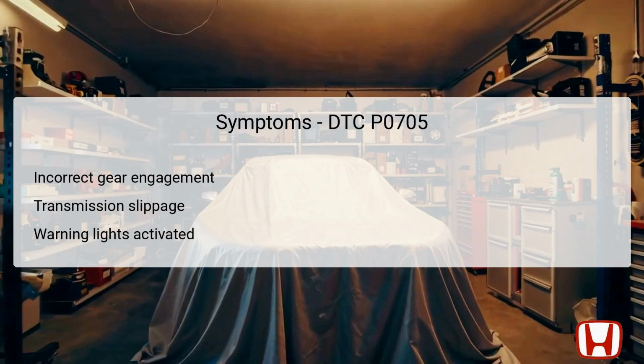Drivers may also notice warning lights on the dashboard, indicating a fault in the transmission system. Additionally, the vehicle may exhibit delayed or harsh shifting patterns, making it uncomfortable to drive. Recognizing these symptoms can help in timely diagnostics and repairs to prevent further damage to the transmission system.